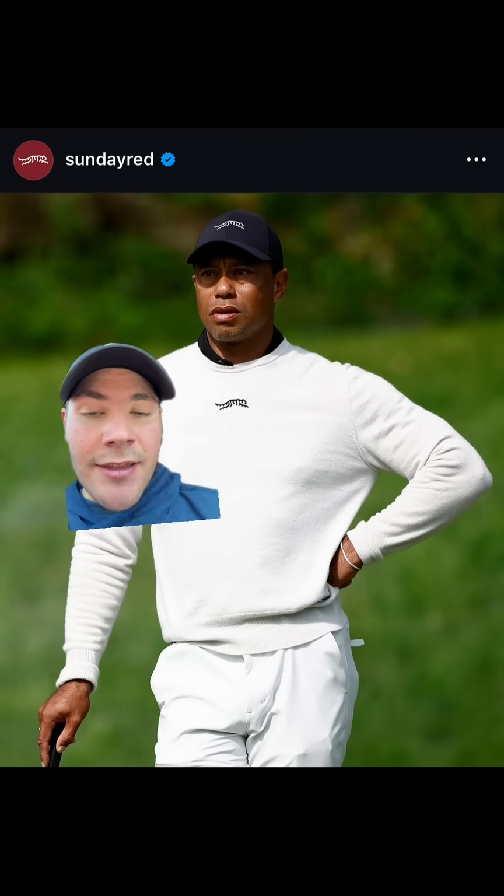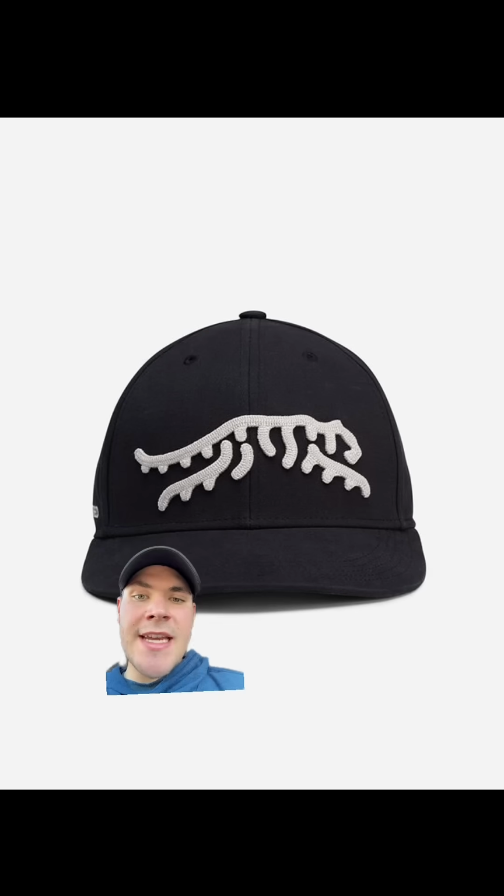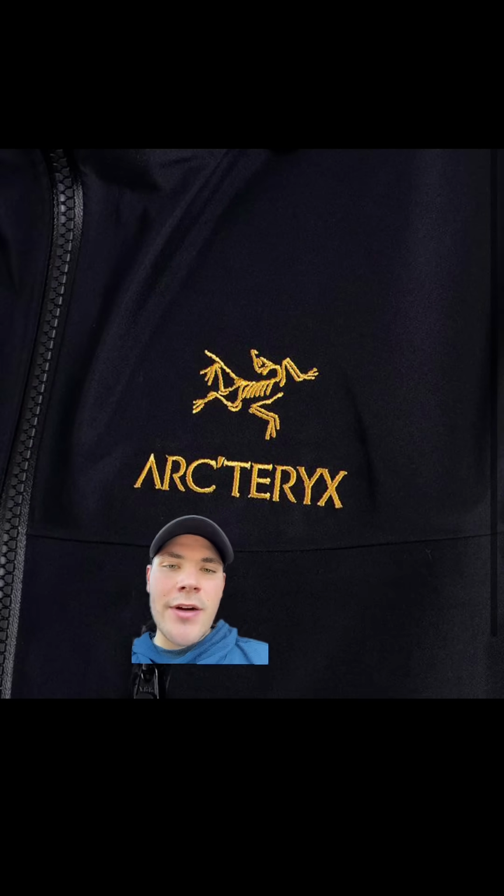And I can't be the only one. The more I see the little tiger, the more I really like it because it is just so simple. Here's a decent example of what I mean. I do not like big logos on hats. I think for the most part, they look really stupid. This, on the other hand, looks great. It's very simple, not so loud, even though it is huge. To me, the logo is kind of giving Arc'teryx vibes.